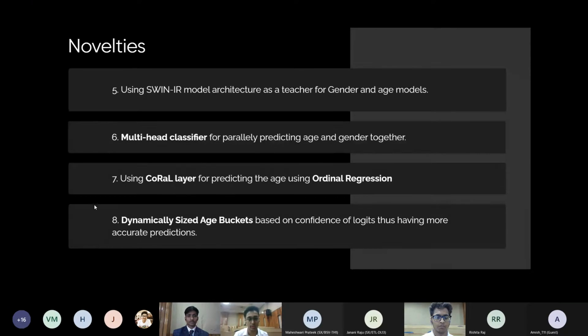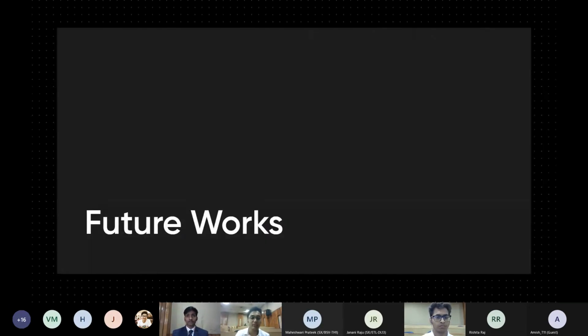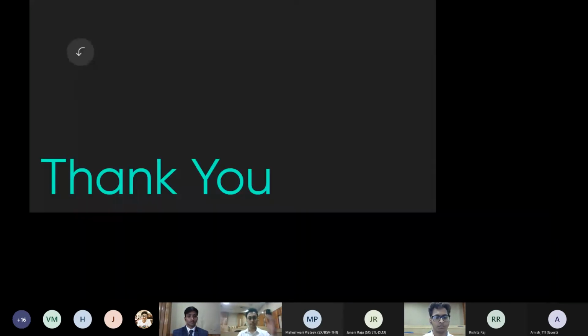on videos on resolution. Then the models in our pipeline, instead of being trained on the dataset itself, were trained on the dataset after being passed through the SwinIR. Since every upscaling algorithm has certain artifacts, this helps the models to learn better based on SwinIR's output. We used a multi-head classifier so that only a single inference is required for both age and gender, which reduces time a lot. We used CORAL layers for making the task an ordinal regression task. And finally, we used dynamically sized age ranges. Thank you.